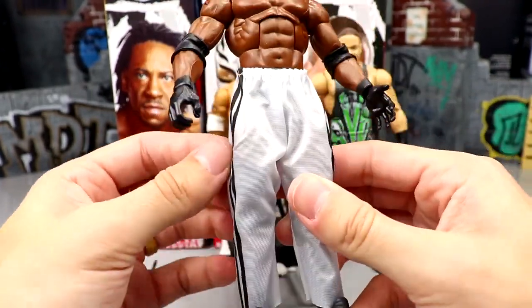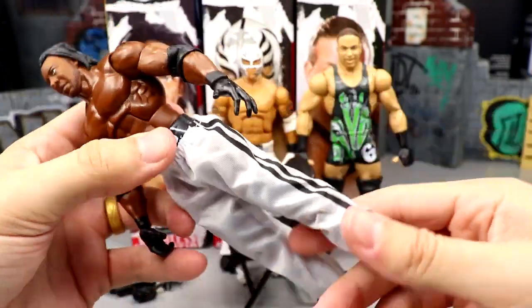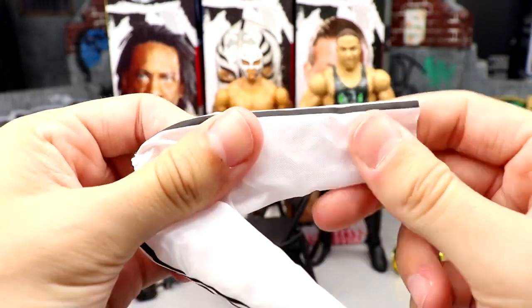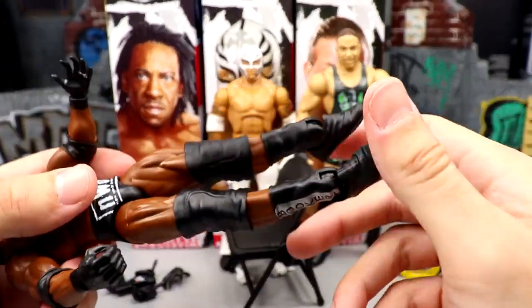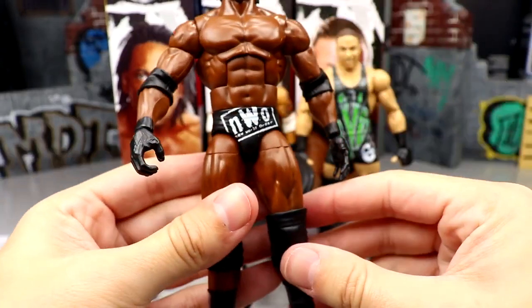I love these pants. I'll never get sick of cloth accessories and stuff, but I do want to remove these so we can get a shot of the NWO gear. So the pants are that kind of fake track pant material, but they look really good. I like the pants a lot. Probably my favorite thing about the wave, to be honest. Not really, but I don't know, maybe potentially. But here's Booker T in his NWO gear.